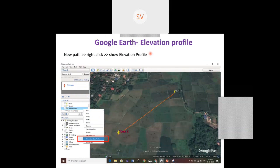Then in Google Earth, one option is available. You just see the show elevation profile. Go to the untitled path, go show elevation profile. You can see the full elevation from this tower 1 to tower 2.